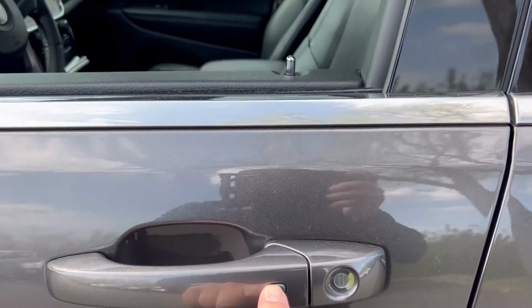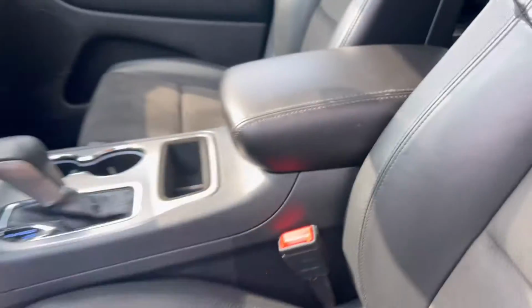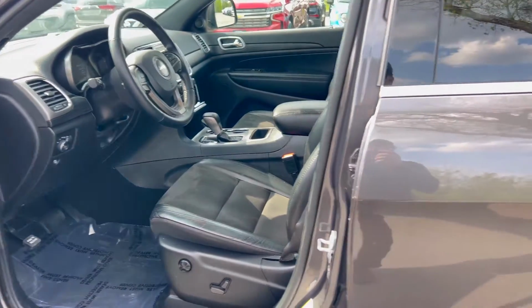It will not let you lock the key inside. So I'm gonna drop this in here. Like before, I go to hit the lock button, nothing will happen. It will not let me lock it. As soon as I take that key out, boom, no problem.